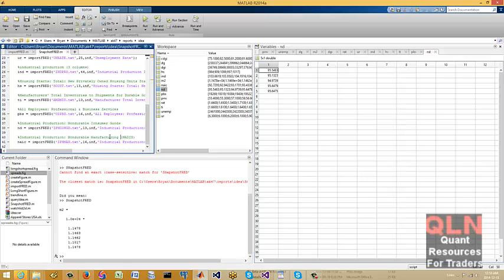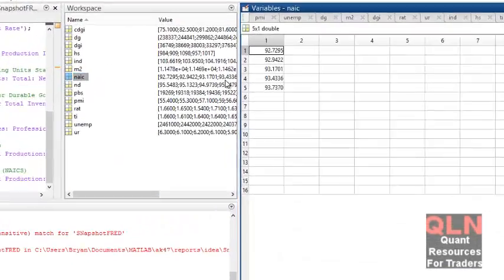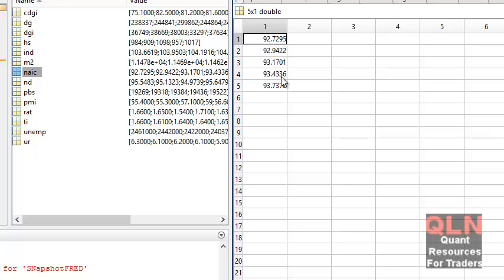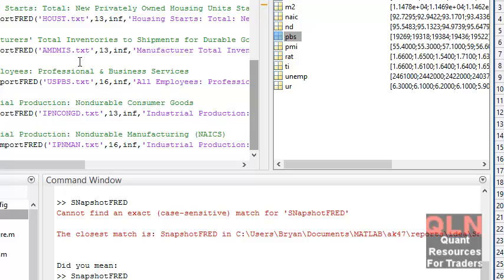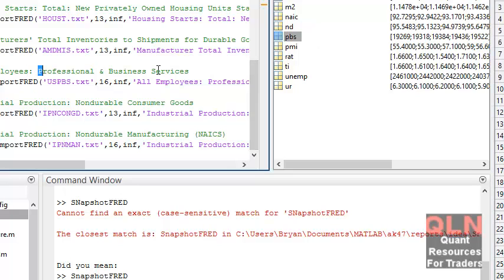Non-durable in manufacturing, NAIC, again, flatlining. Actually, but you can see there's a little bit of an uptick here. Last 3 months. Actually, there's a nice run-up. It's not huge, but it's definitely expanding. Okay? So again, here's another opportunity, but this one, the PBS, which is professional business services, areas that are growing much faster. So that's good.